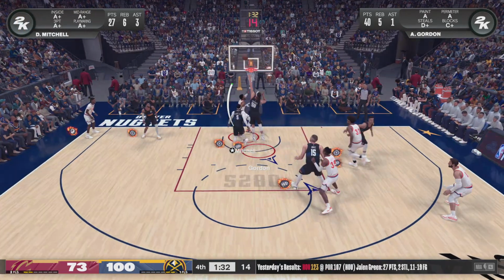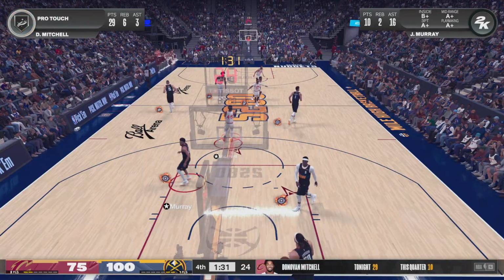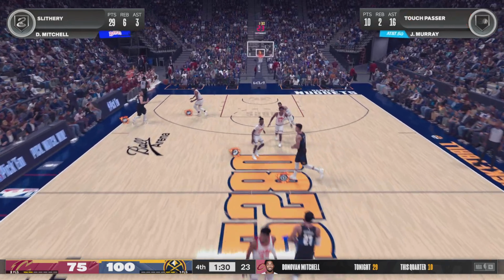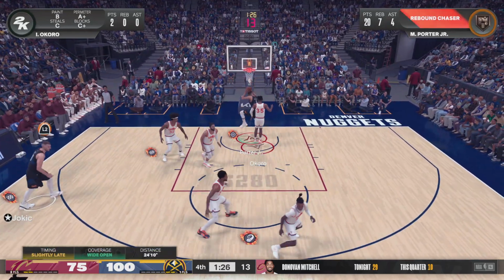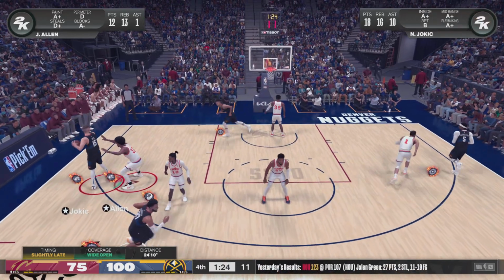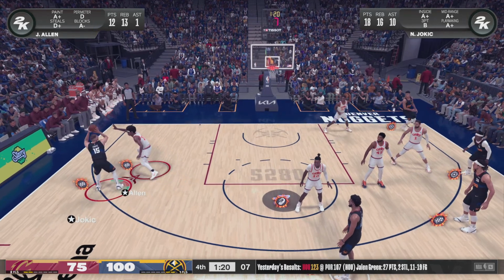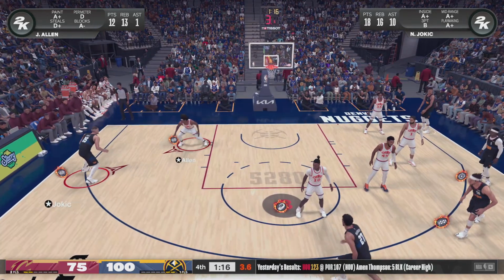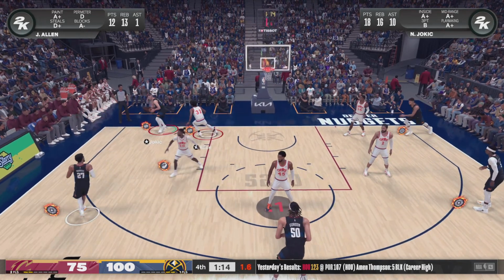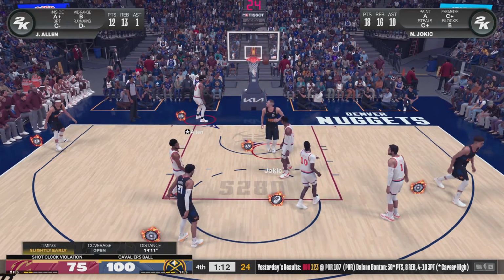Here's Mitchell driving in, and the layup is good off the glass. Mitchell's got 10 points in the quarter. The fast break opportunity isn't wasted on Mitchell. His quickness, a big part of his success. Jokic against Allen. Just four to shoot. Goes back up, and there's the shot clock violation. Couldn't get the shot off in time.